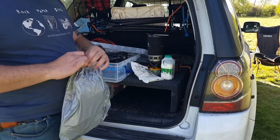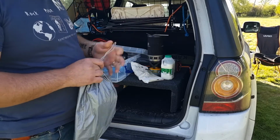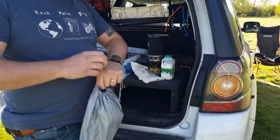In here I've got a 12-volt pump, and this drops into, this is partly the reason why we've got the wide mouth Ridge Monkey water container.